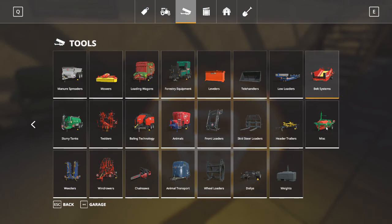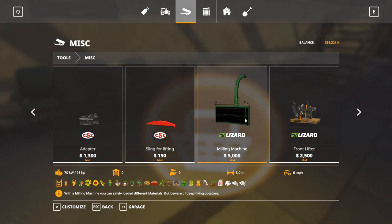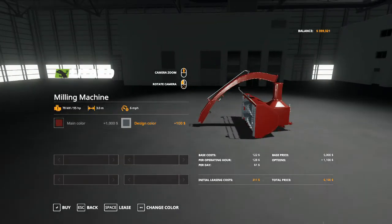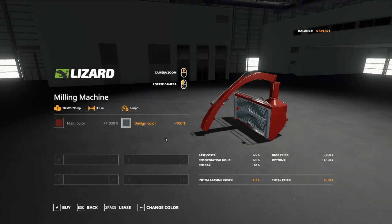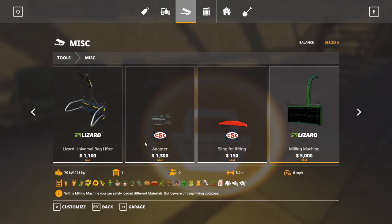Now, let's see. Everybody uses the milling machine, and I was kind of thinking, well, everybody uses the milling machine. I'm not sure that I want to do that, but I'm going to do that. Because it's $5,000, we can keep it forever, we can turn it into Harv's Old Colors, and it works beautifully, and we can also use it for other things, not just silage. We could pick up windrows if we need to. It's a very versatile piece of equipment. So that is going into our arsenal.